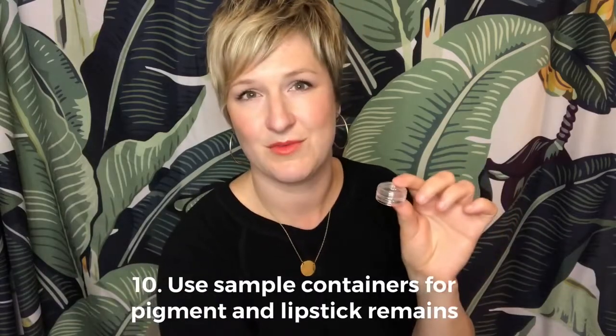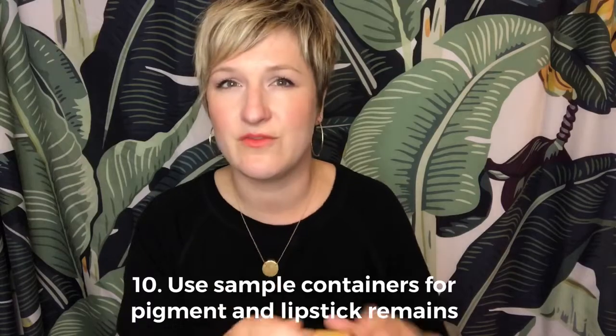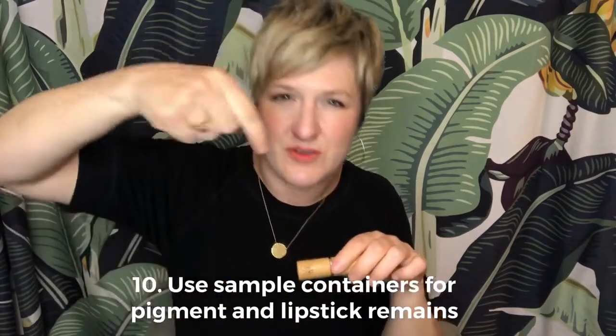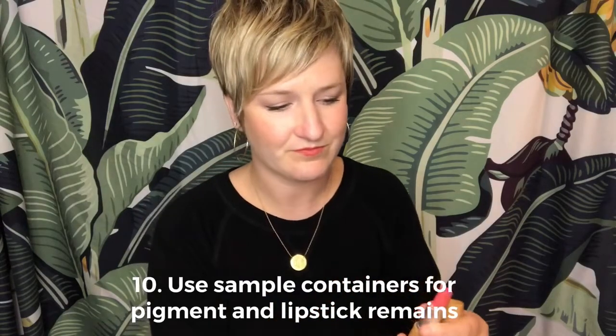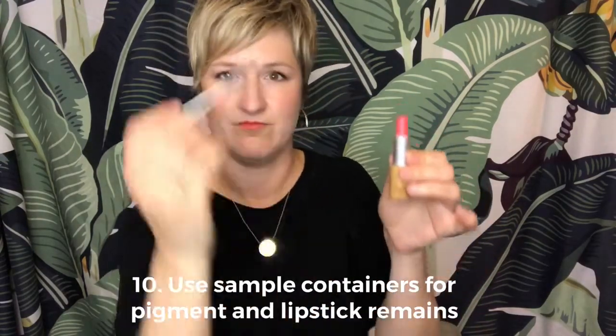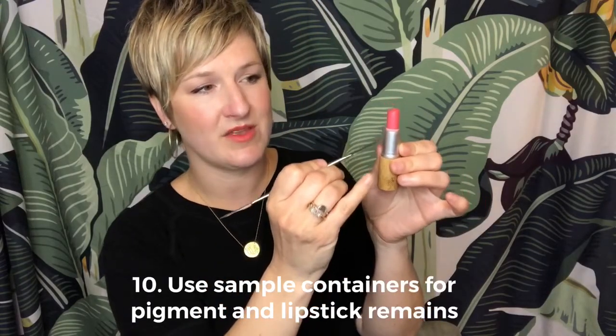The other thing that sample containers are great for is lipsticks. So when your lipstick, say you finished it and you can't get any more out, you can't scrape any just with your finger, take a spatula or a knife or something, and there's probably almost an inch of product left in there. So go in and just scrape it out and then put it into a sample container, and you've got your favorite lipstick for an extended period of time.